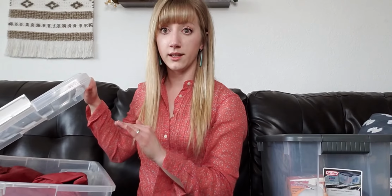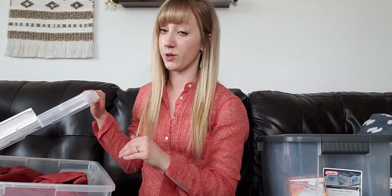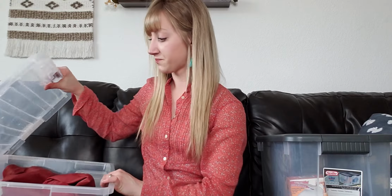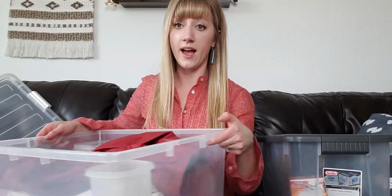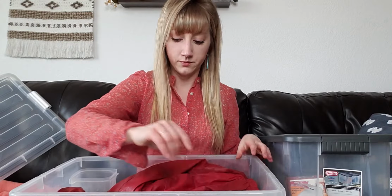Okay, so I'm opening the lid and I'm not overpowered by smoky smell. That's good. Okay. I'm still, like, the lid's completely off. I'm not overwhelmed by a smoky smell. This bin only has charcoal. So both of these clear containers have charcoal.